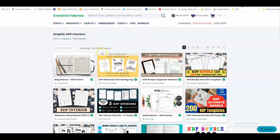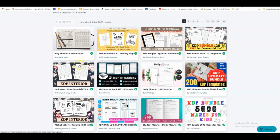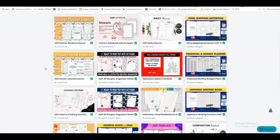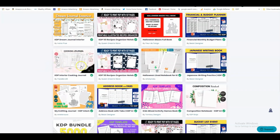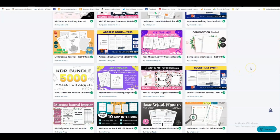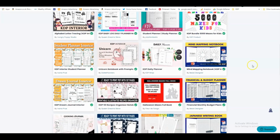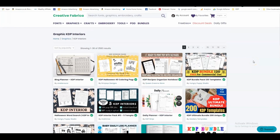And not only does it help you with interiors, but you can also do a little bit of niche research here and see what people are producing, because sometimes I find things on here that I haven't even thought of. That's a really good way to find niches and get ideas for your books. Like I said, it's not free, but it's so worth getting the subscription.